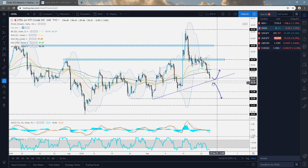But again, before we could consider these lower areas, we need to see a nice good close below the upside line, this tentative upside line, and below the 55.60 zone. So keep your eyes on this one. If it continues to trade above this upside line, then we could see a bit of a correction here to the upside, and then we'll take it from there, see how it's going to perform then.